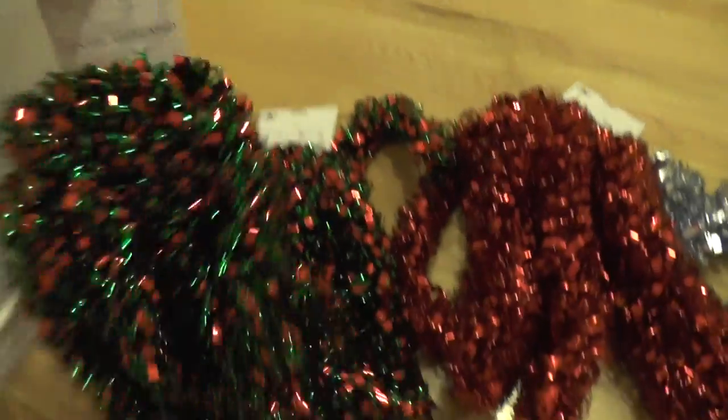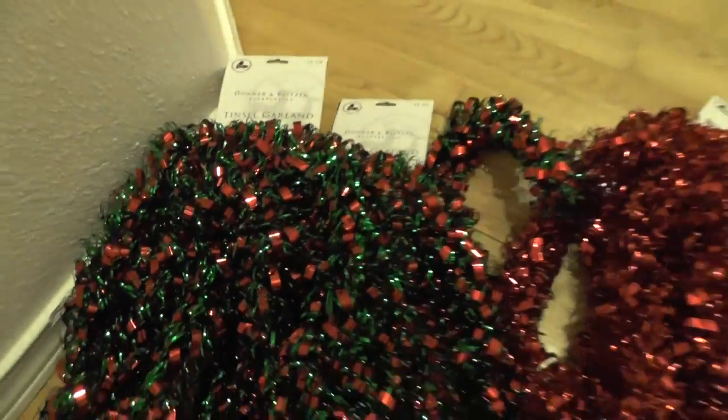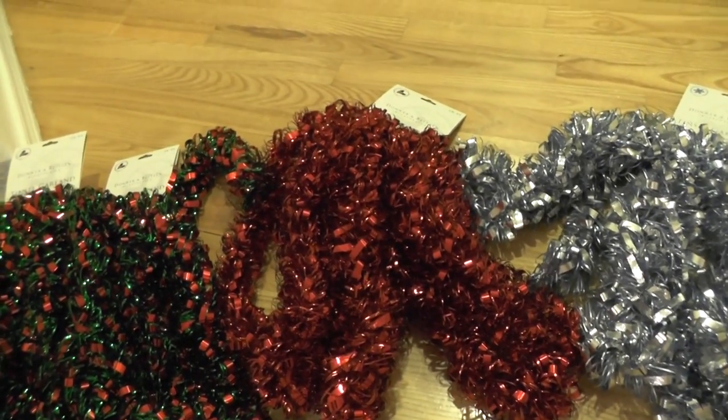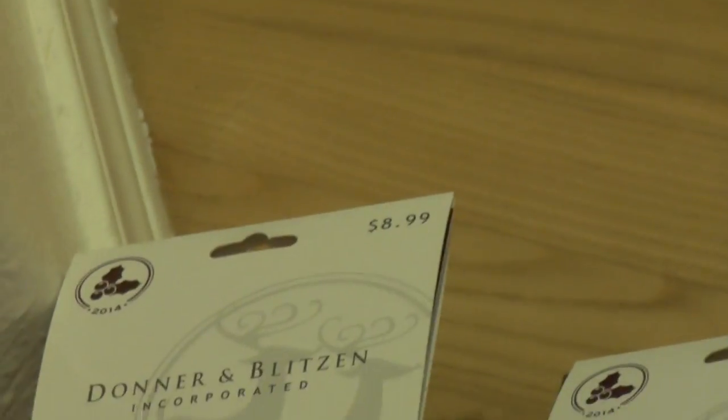And I don't remember if we actually got the pure blue or not. I'm separating this out right now. And again, don't believe the tag. This garland was $3 each. If you believe these tags, what you've got to do is go in there and ask them when it's on sale and find out when to actually buy it. We bought it when it was on sale. $3 each, not $9.